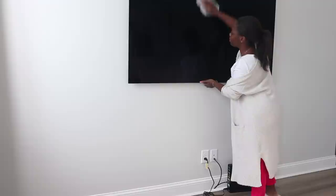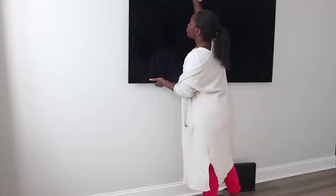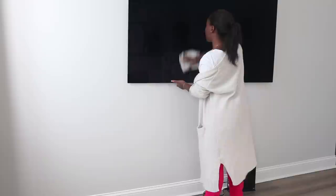But considering how the 65 looks, I feel like I could have still done the 72, because the actual credenza that's going underneath here, I want to say it's like 84. So the 72 would have still worked. I would have done a bigger TV. So if you are in the market for a TV and you're looking at the LG OLED, go big, baby. Go big. It's much better. Not that this one's not good. I love it.